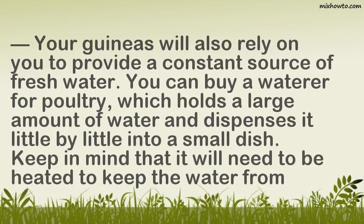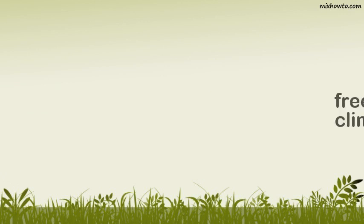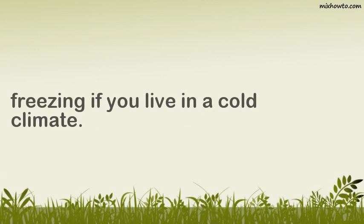Your guineas will also rely on you to provide a constant source of fresh water. You can buy a waterer for poultry, which holds a large amount of water and dispenses it little by little into a small dish. Keep in mind that it will need to be heated to keep the water from freezing if you live in a cold climate.